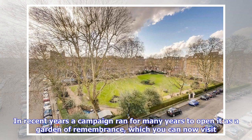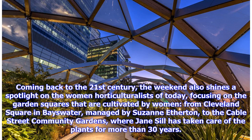Coming back to the 21st century, the weekend also shines a spotlight on the women horticulturalists of today, focusing on the garden squares that are cultivated by women, from Cleveland Square in Bayswater, managed by Susanna Threaton, to the Cable Street Community Gardens, where Jane Sill has taken care of the plants for more than 30 years.